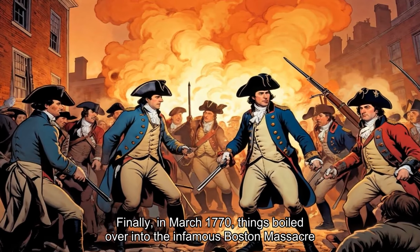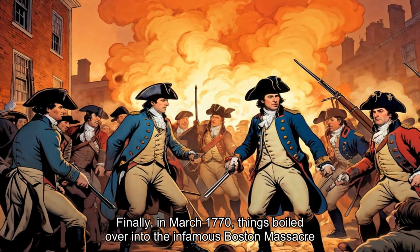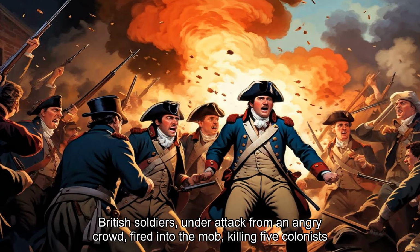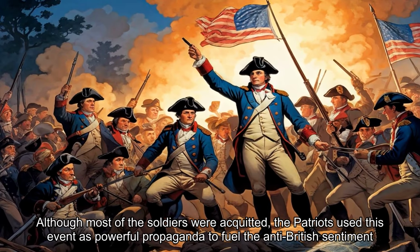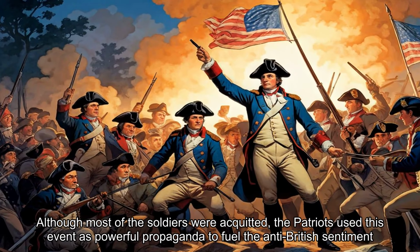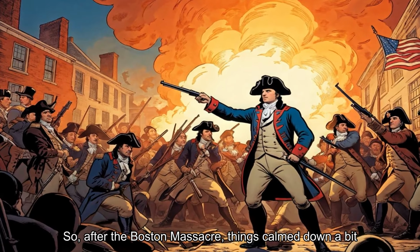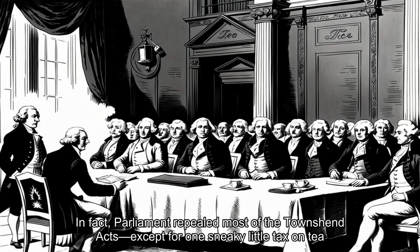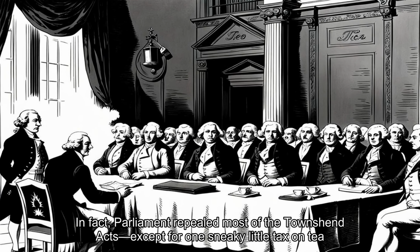Finally, in March 1770, things boiled over into the infamous Boston Massacre. British soldiers, under attack from an angry crowd, fired into the mob, killing 5 colonists. Although most of the soldiers were acquitted, the Patriots used this event as powerful propaganda to fuel the anti-British sentiment. So, after the Boston Massacre, things calmed down a bit. In fact, Parliament repealed most of the Townshend Acts, except for one sneaky little tax on tea.